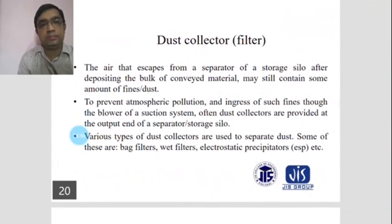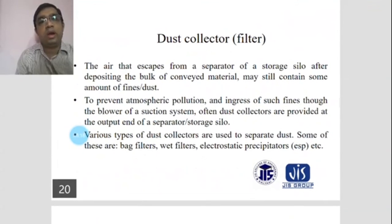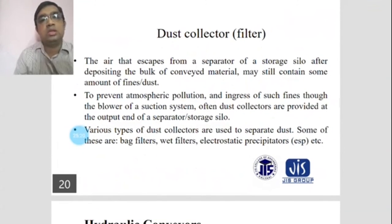As the air escapes from these separators, it still contains amounts of the finest dust that come out. Another thing is to prevent atmospheric pollution, and at all times we have to concentrate on preventing it. The air always contains different contaminants, and these foreign elements can react with the materials.